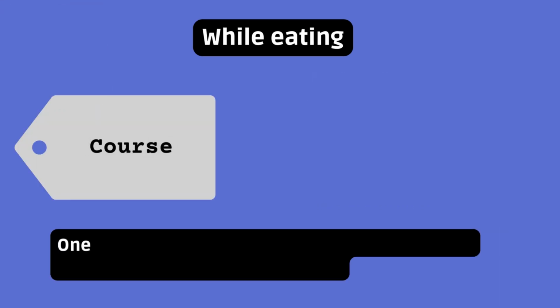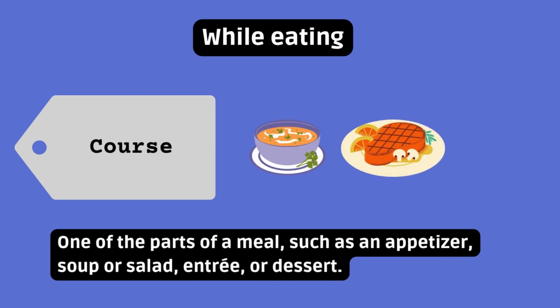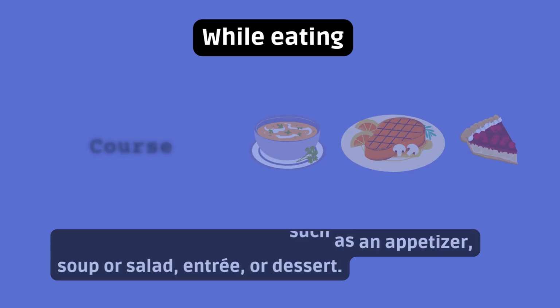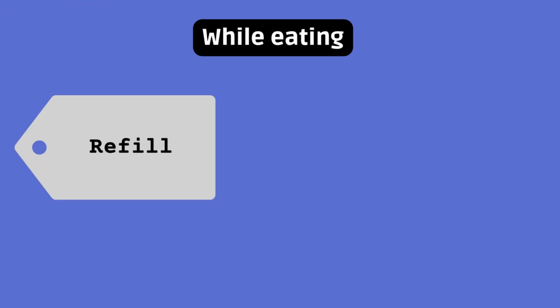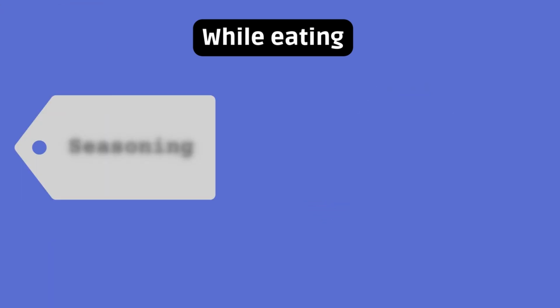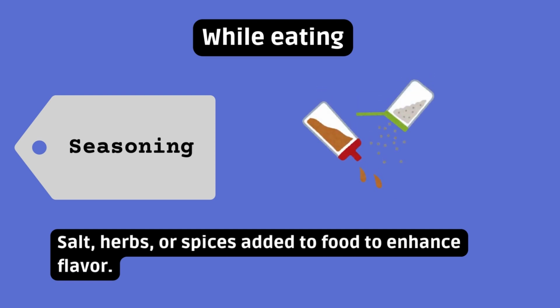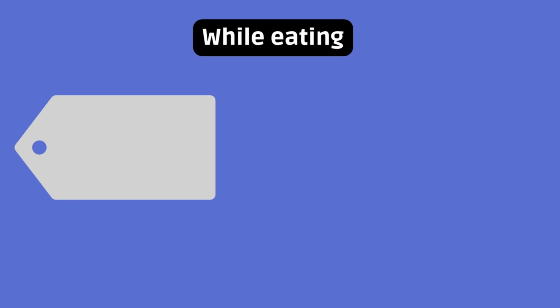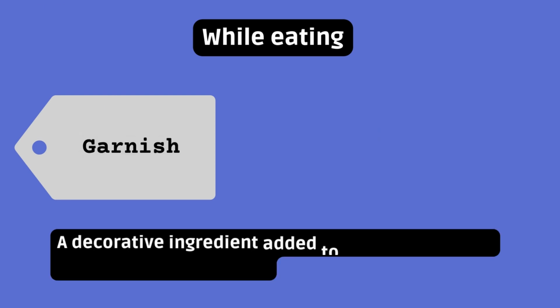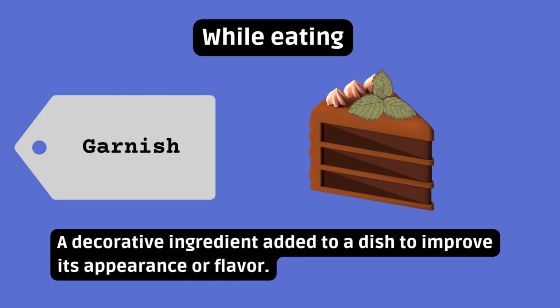Course. One of the parts of a meal, such as an appetizer, soup or salad, entree, or dessert. Refill. An additional serving of a drink. Seasoning. Salt, herbs, or spices added to food to enhance flavor. Garnish. A decorative ingredient added to a dish to improve its appearance or flavor, like a mint leaf on a slice of cake.